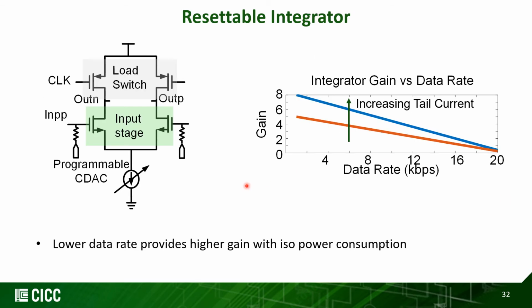A resettable clocked integrator is used to reject the carrier feedthrough into the envelope detector output. The integrator gain is controlled by the value of the tail current source and the integration duration. With the same current source, a higher integration duration, hence a lower data rate, will provide higher gain, as we can see from the curves on the right hand side of the slide. Now let's look into the details of the transmitter design.